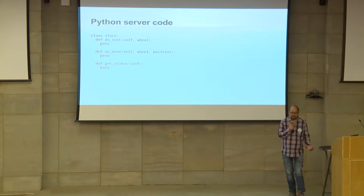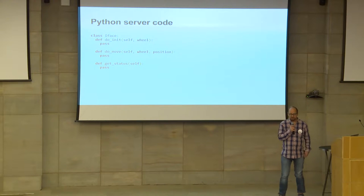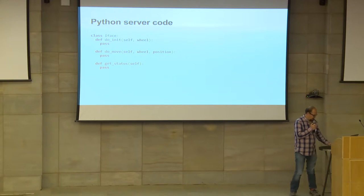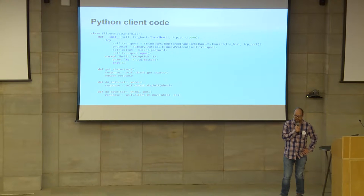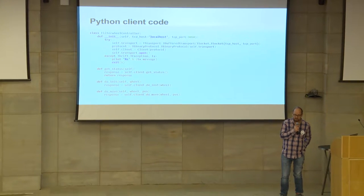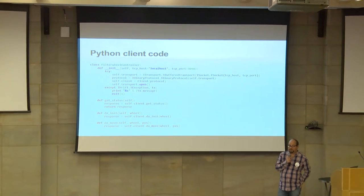For the filter wheel case, we have a programmable logic controller, or PLC, which actually drives the filter wheel. And so each of these methods would be replaced with something to send serial commands to the PLC. And then on the client side, there's a little bit more detail in the init method. You can see it setting up the connection. And then if you look at each of the methods below, they're basically just calling the equivalent method on the far side.